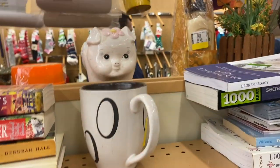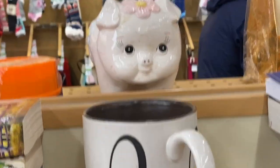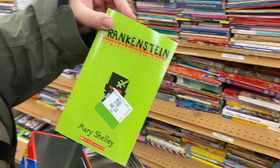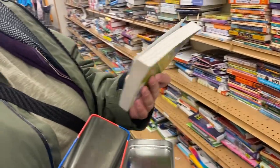It looks a little sad. A little too human-like. Yeah. Not quite it, right? Yeah, no. What'd you find? New copy of Frankenstein. Interesting. Different cover, too. Did you look for the Goosebumps? I just got here. Okay.